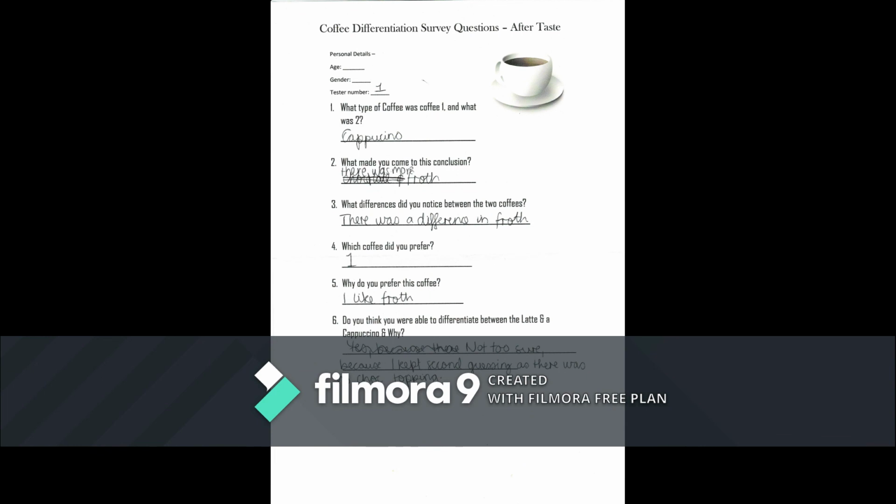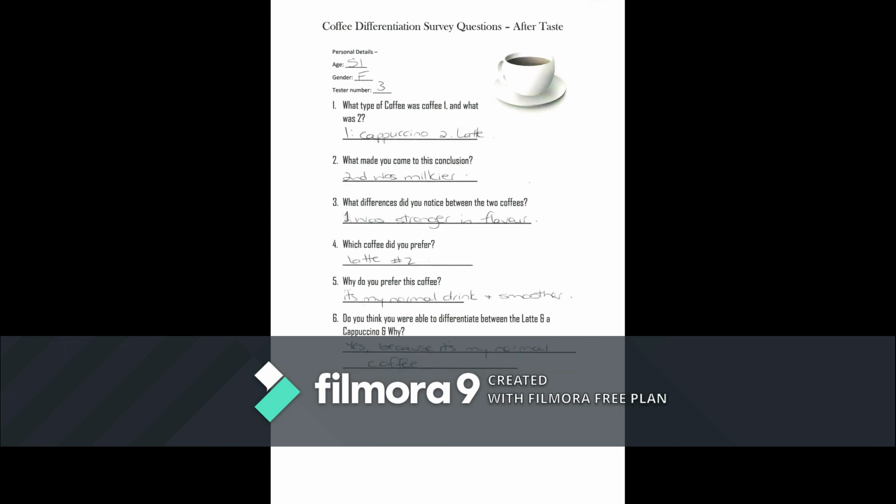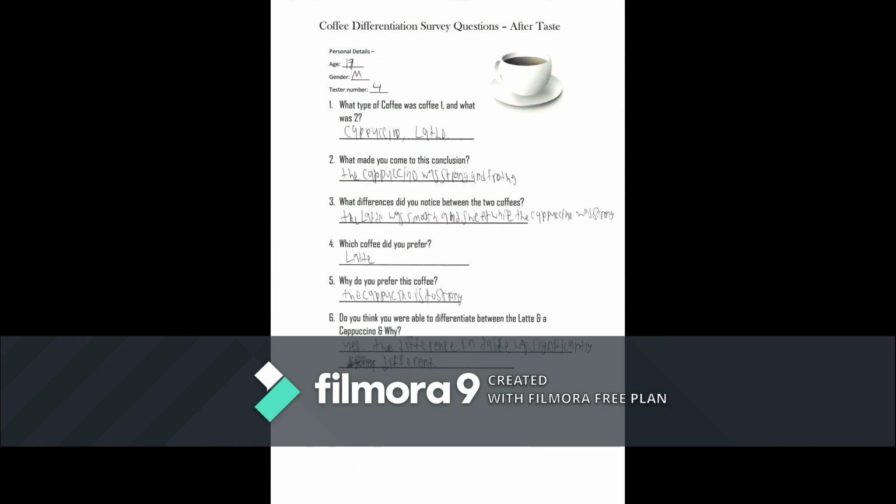On reading through the questionnaires provided after tasting, each tester gave different reasons for why they thought the coffees were different. The tester relying on the chocolate topping as a main difference between the coffees found it harder to tell the difference, whereas the tester who had minimal coffee experience relied on the taste and had no problems choosing.